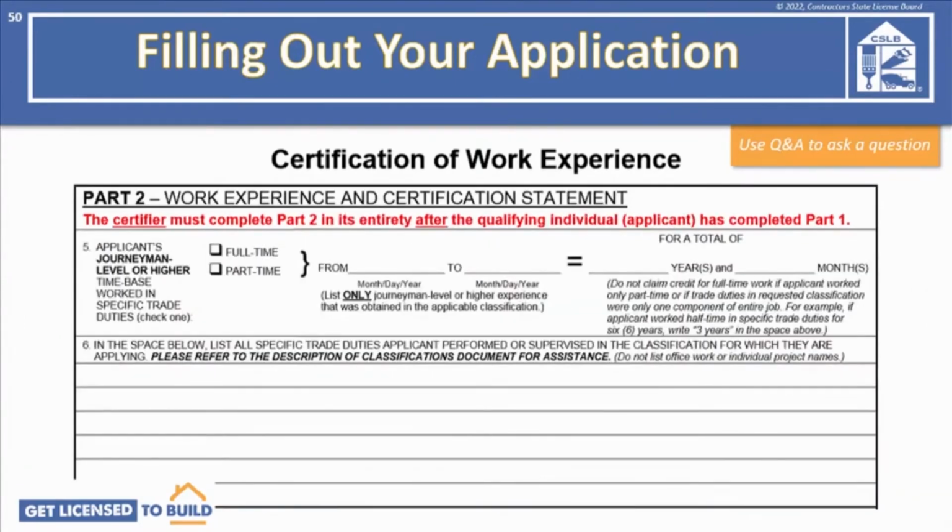Certification of work experience, Part 2. Part 2 will be filled out by the certifier. In this section, the certifier must include the dates in which you obtained the experience. They must also select if you were working on a part-time or full-time basis. Keep in mind, if you were working part-time, you will receive 50% credit for that time, which means you will need to provide 8 years of experience within the last 10 years to meet the 4-year requirement.